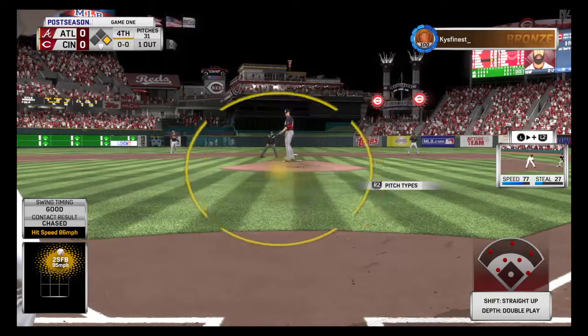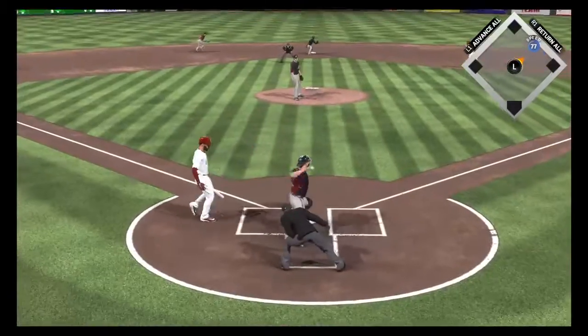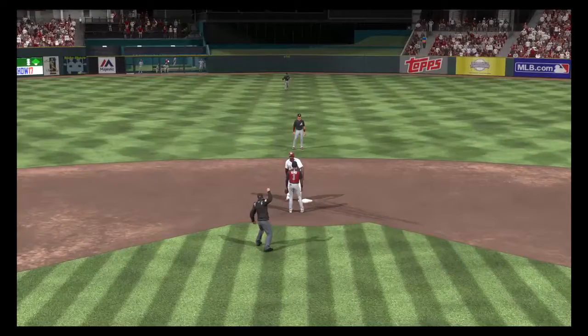So here's Matt Kemp now. Flied out in his first at-bat, so making 0 for 1 so far. Pitch misses low. The throw down. And they'll apply the tag, and he is out at second.